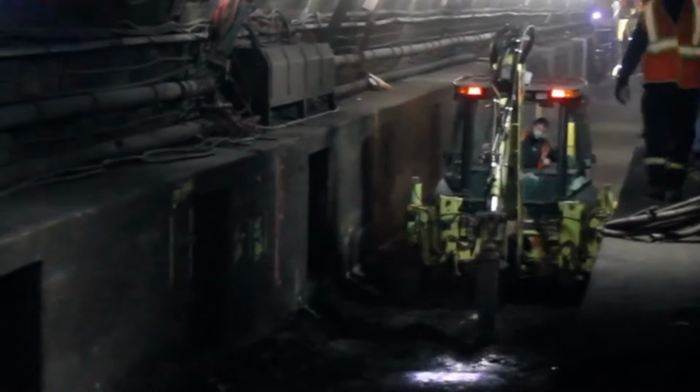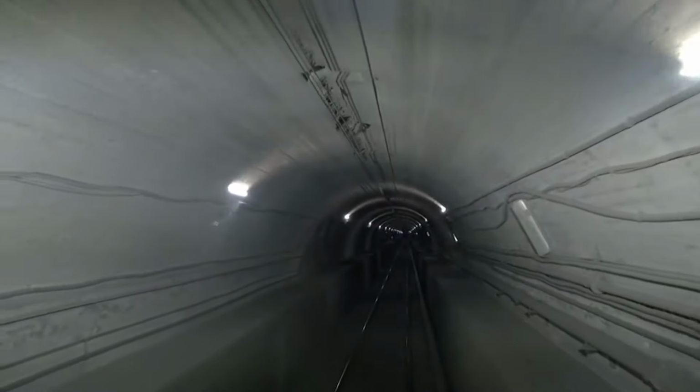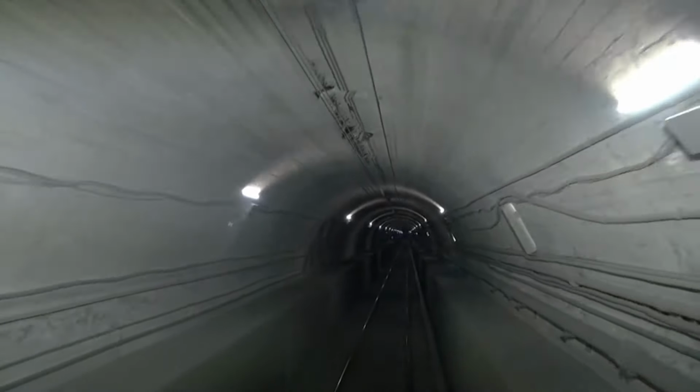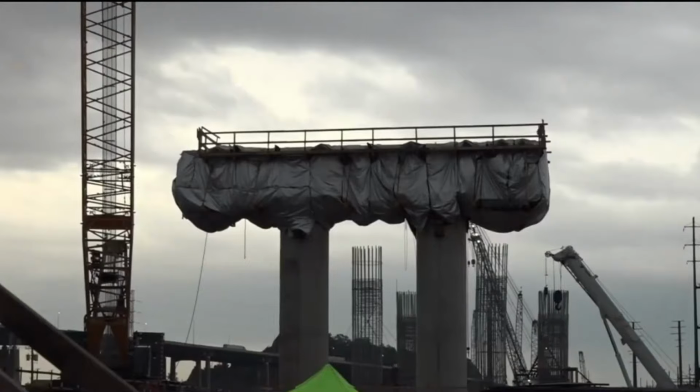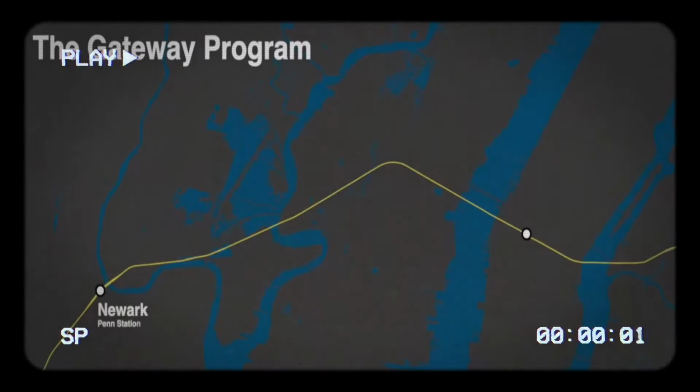This includes 1. A new tunnel under the Hudson River, 2. Stabilizing the existing 100-year-old tunnel under the Hudson, 3. New tracks and platforms to be placed on Penn Station in New York, 4. Replacing the Portal Bridge and Sawtooth Bridges in New Jersey. These modifications and several others come at a staggering cost of $16.1 billion.